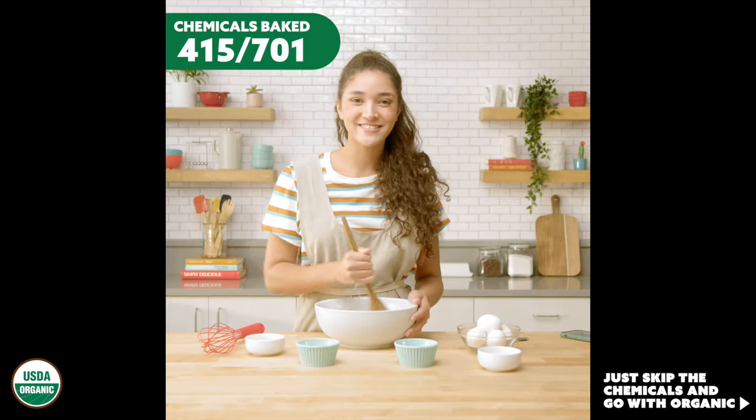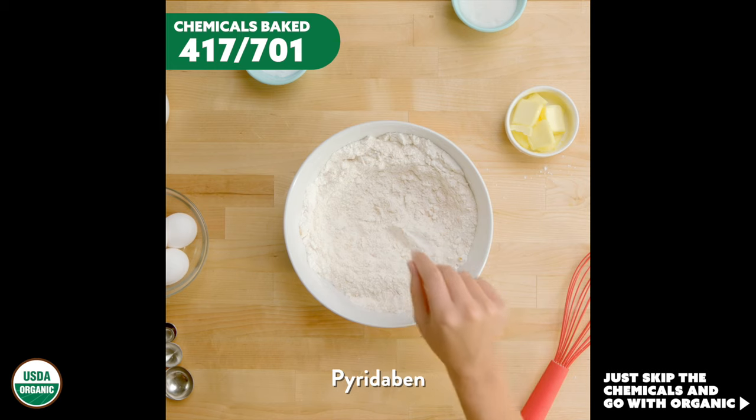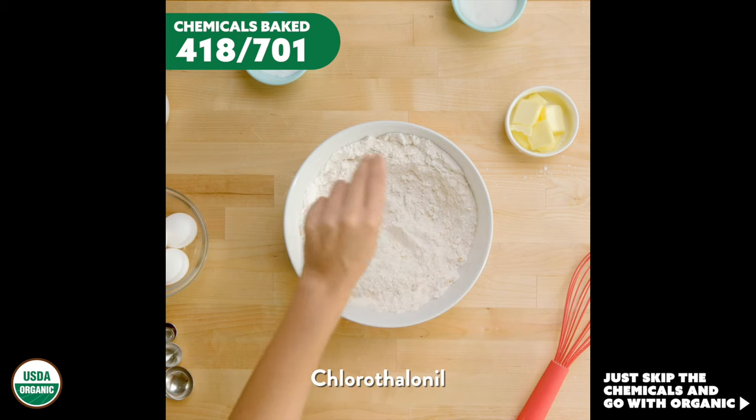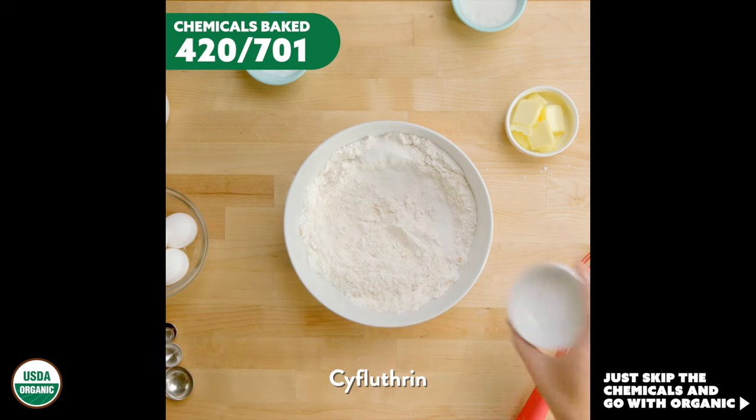And stir! You may also be adding a dash of spirotetramate and possibly a pinch of pyridaben. Maybe a sprinkle of chlorothalonil. How about a teensy bit of diazinon? Or perhaps an itty bit of cyfluthrin?